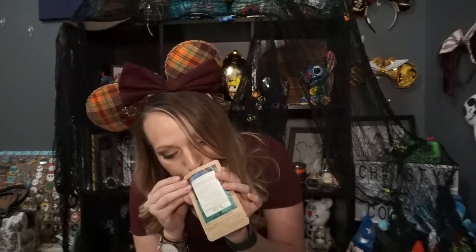This is Riddle's Tea Shop. Oh my goodness, that is so cute. It has cold brew instructions. Fill a pitcher with 20 to 24 ounces of water. Add 3 tea bags. Place in fridge for 8 to 10 hours. Serve sweetened or unsweetened. I usually do unsweetened. Sip with your favorite summer read. And it's apple. I can't smell it, but I'm sure it smells really good. I love tea. So cute. Thank you so much.